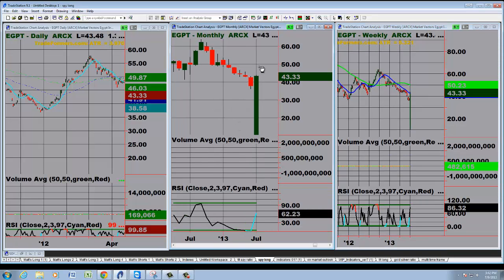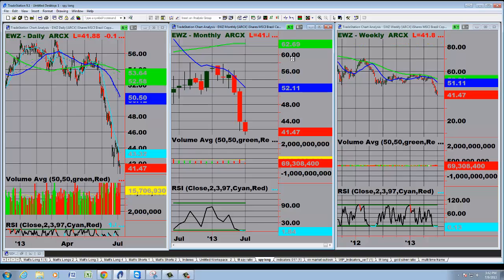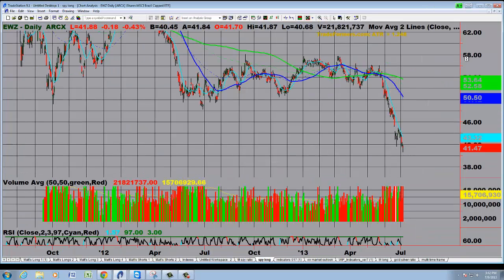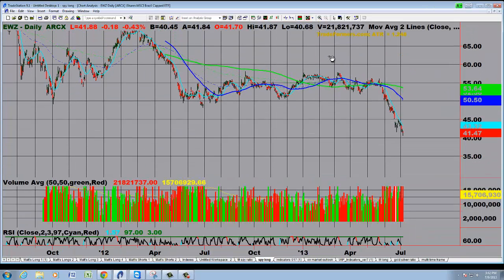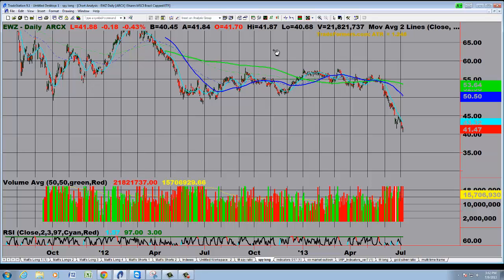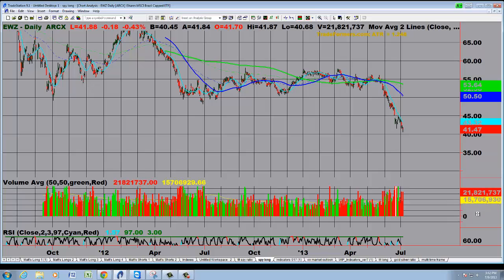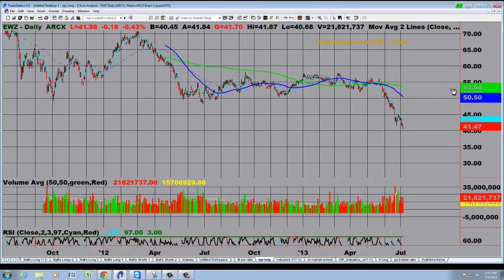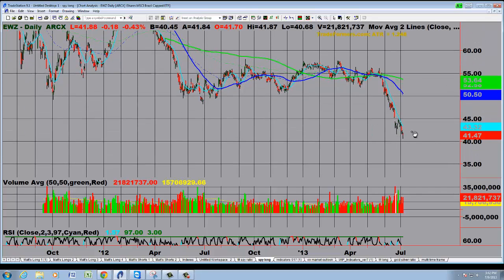Let's take a look at one other, what's going on in South America as well, EWZ, which is Brazil. And you can see that the Brazilian stock market, also with unrest in Brazil, has really gotten hit hard too. I mean, it's just in the last month or so, we've gone from 55 to 41. That's a good 15% drop or thereabouts, and no signs of really relenting.